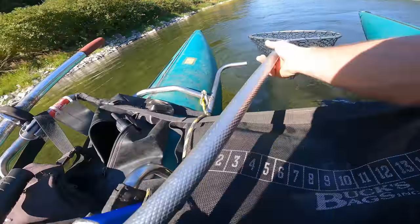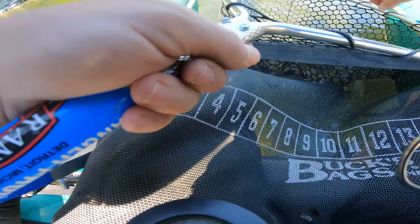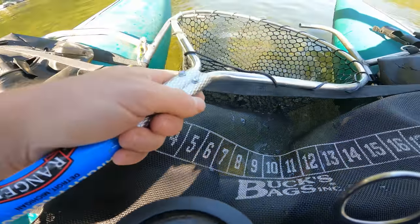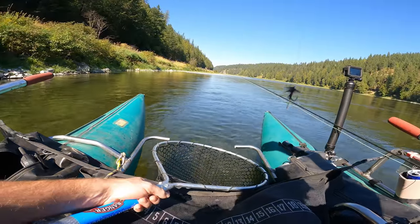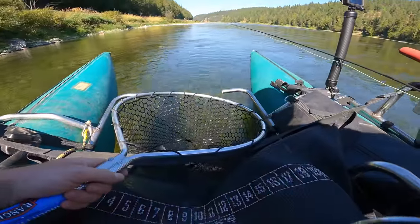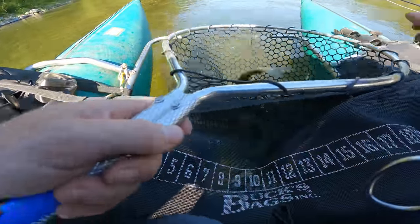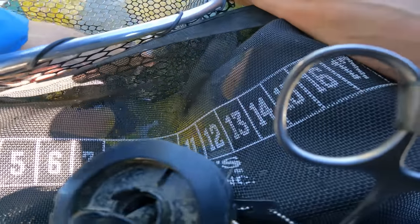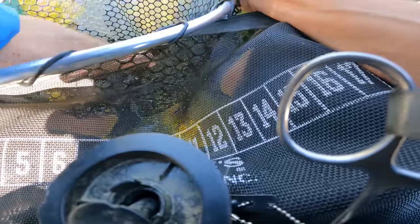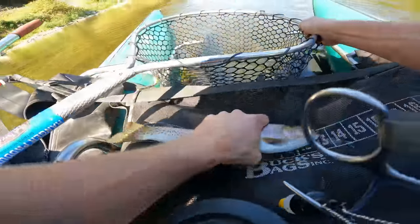All right. Another one in the net. Let his own hook out. Look, guys, that's a barbless hook. Let it right out. Look, so this is technically a cutbow, I think, because it's got just a little red slash beneath its jaw down here. We'll get them up on the tape, see what we got here.